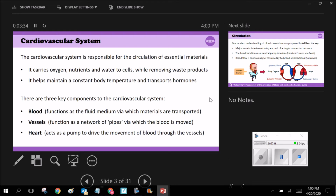It also is going to help you maintain a constant body temperature by constantly making sure that heat from your core is distributed out to your limbs so your legs don't fall off. And it transports hormones, which we all like. Yay, hormones! Makes life easier, right?